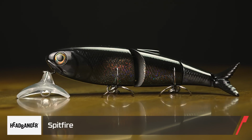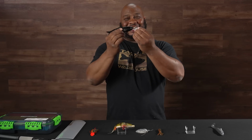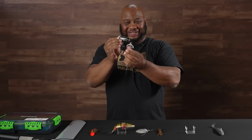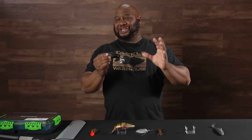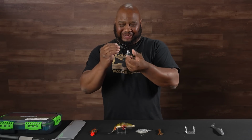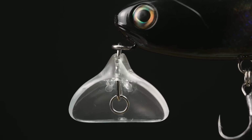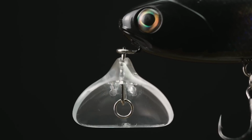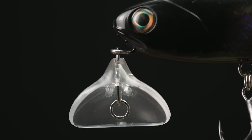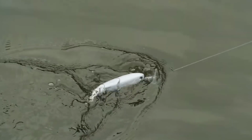Next, by Headbanger, we got the Spitfire. Lots going on in this little bad boy right here. So you remember the old Jitterbug, right? Just so much topwater commotion. In the front of this swim bait is a lip very similar to that. This right here is gonna catch all this water, and this thing is just gonna change direction with every retrieve of the reel.